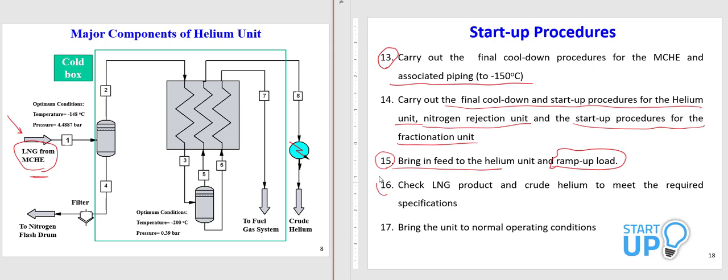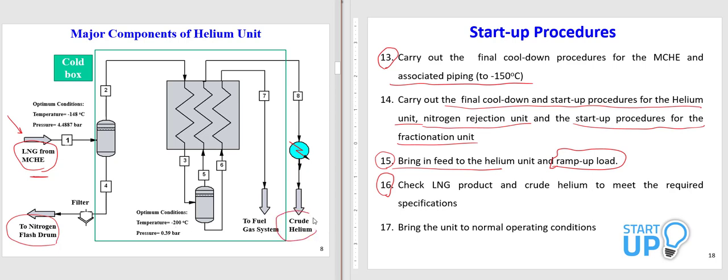And after that, we have to check the LNG products and the helium that we are extracting, the crude helium that we are producing, to make sure that it follows the specification needed. And after a while, when we make sure that operation is under control, we will bring it to normal operation and we will control it at a very steady state operating condition.